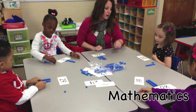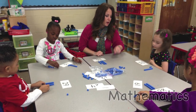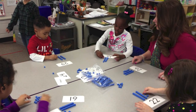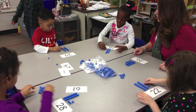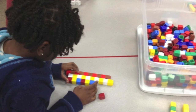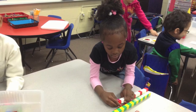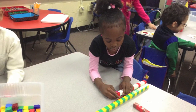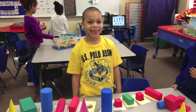In kindergarten, math is an early introduction to numbers, concepts, and math vocabulary. Using a hands-on approach, your students will explore the following common math concepts throughout the year. They'll be recognizing numbers 0 through 20, as well as learning to write them. They'll be counting all the way to 100 by 1s, by 5s, and by 10s. Your students will be identifying 2 and 3D shapes.